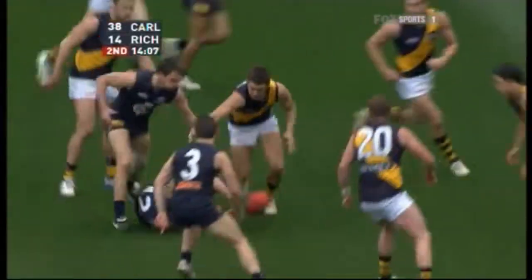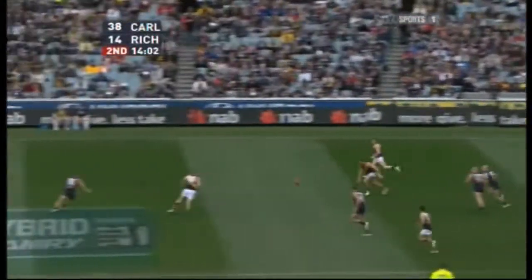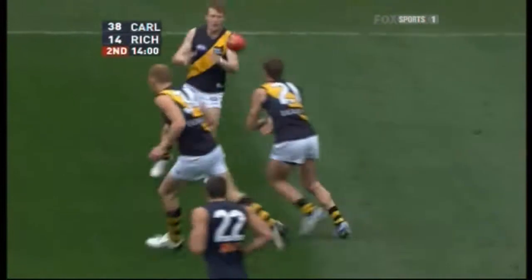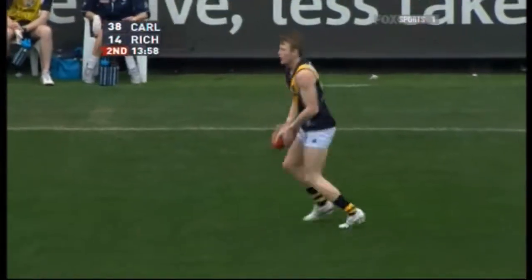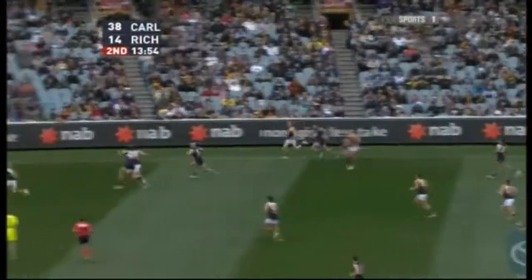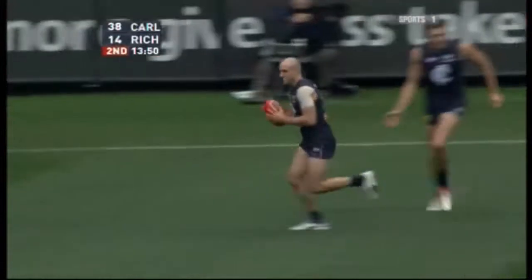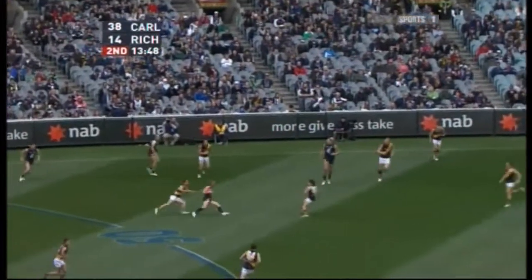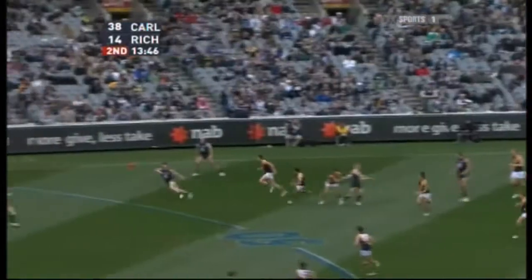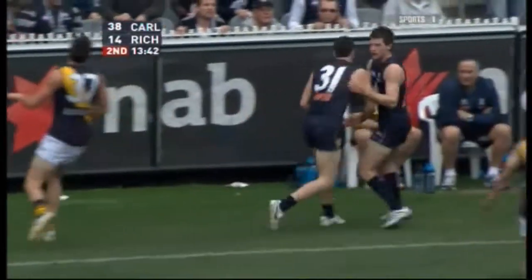Tuck, Martin. Some heavy work in there. Oh, not sure about the Jackson kick. Brown, Tuck, Connors. No, he's got nowhere to go. Back to Tuck. All their possessions under pressure. Tuck's handball intended for Nason, and they sweep it away. Judd to Armfield. Not a great handball. Now it puts Davies under the pump and he takes it to the line.